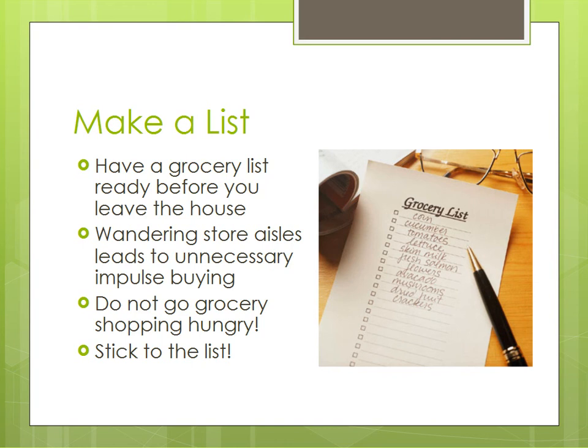Make a list. You want to have a grocery list ready before you leave the house. Going to the grocery store without a list leads to impulse buying and unnecessary spending. Also, don't go grocery shopping hungry. It'll lead you into temptation to buy things that you don't need. Most importantly, you want to stick to the list.